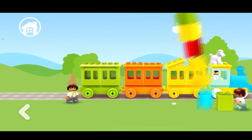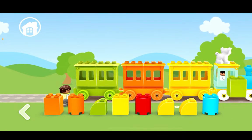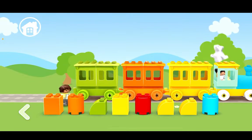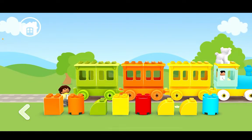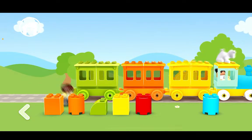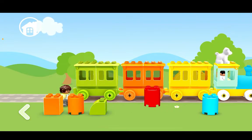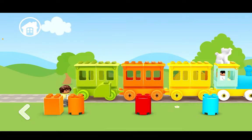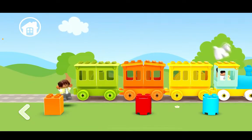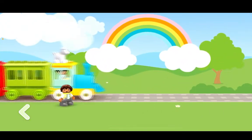We need to find some cubes for these wagons: yellow, orange, and green. Let's go. This one? Yes, it's green. This one? No, it's blue. Maybe this? Oh, yes, it's yellow. And this is yellow. And the next yellow too. Maybe this? No, it's a red one. And this? Yes, it's green. And the next two, they're orange. One and two. Let's go to the next station.